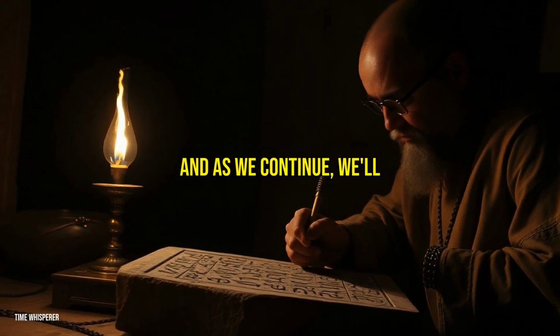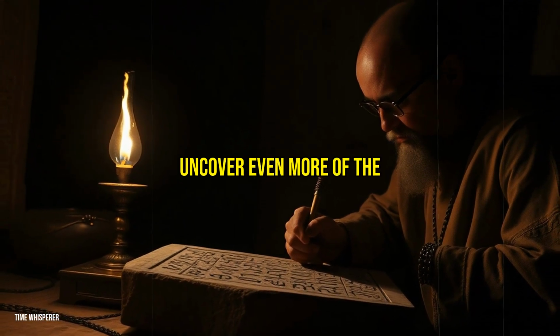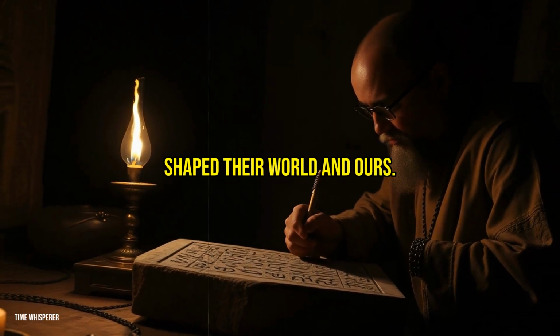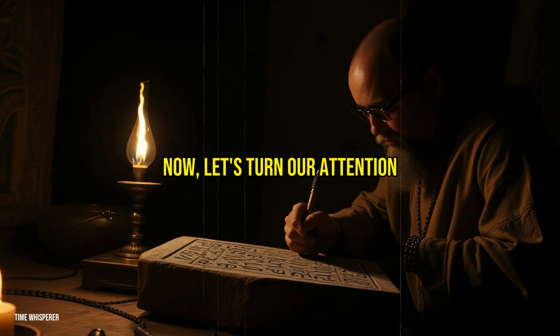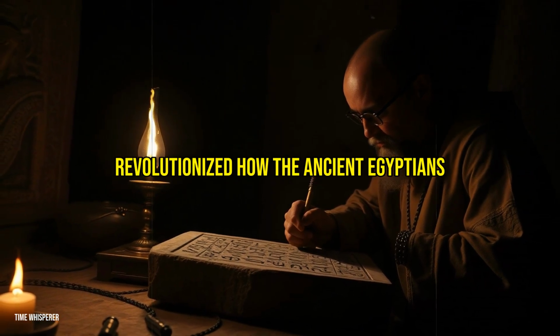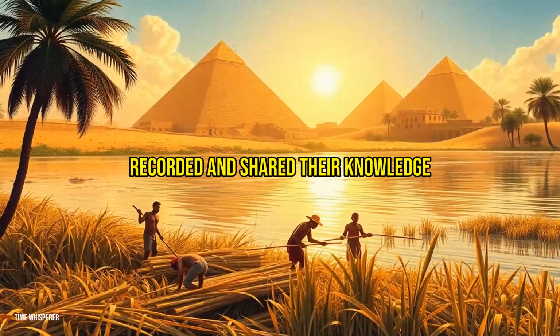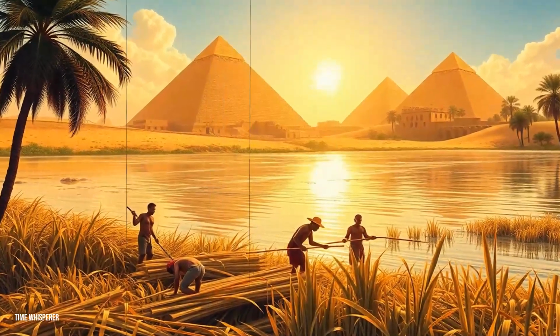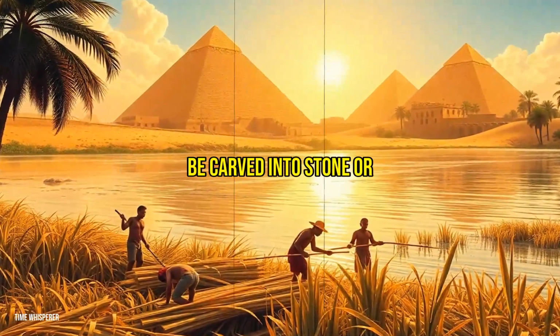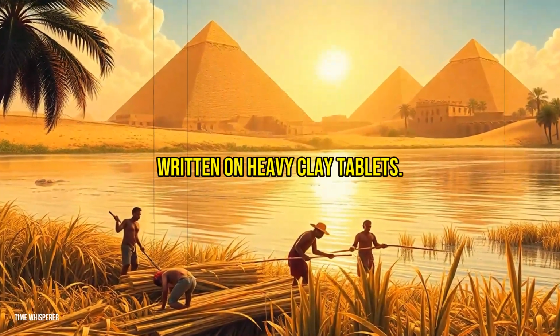And as we continue, we'll uncover even more of the ingenious ways the ancient Egyptians shaped their world and ours. Now, let's turn our attention to another groundbreaking invention that revolutionized how the ancient Egyptians recorded and shared their knowledge: papyrus. Imagine a world without paper, where every word had to be carved into stone or written on heavy clay tablets.